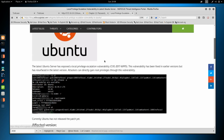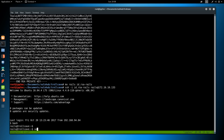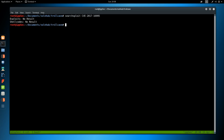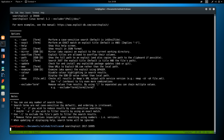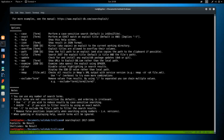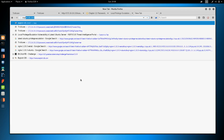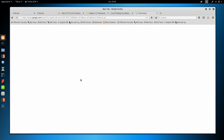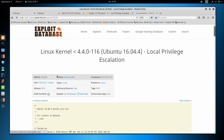So let's see, where's that CVE? I think we'd searchsploit for the CVE number and pull up the source code. Searchsploit -h. Do they have a CVE thing? Let's see, 2017-95, no. Title, update, examine. Maybe it doesn't have a CVE. Just Google it. Exploit-db.com, CVEs. See, there we go. Should be good. That's our kernel version, 4.16.